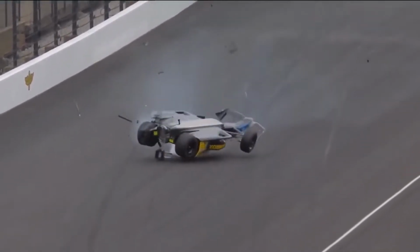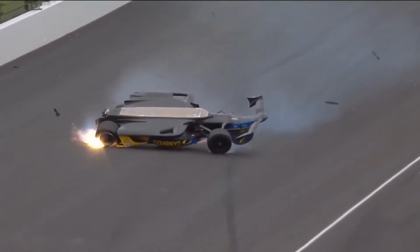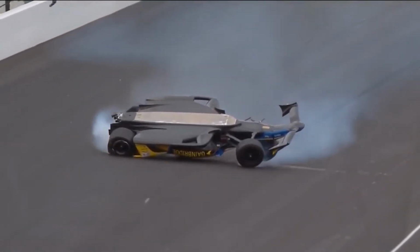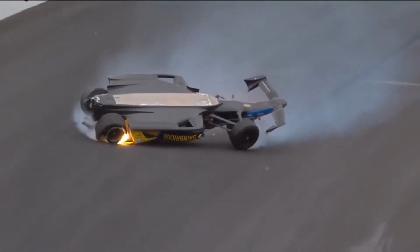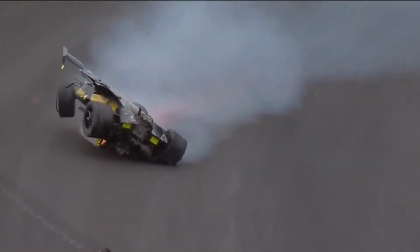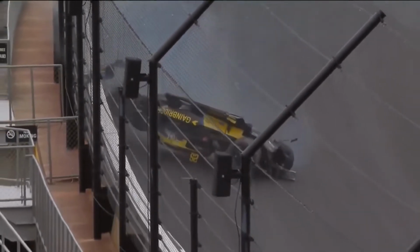Look at that thing come down. There goes our camera. And watch this second hit. So the nose is sort of halfway off at this point. You can see the hinge point there on the front nose. And then he's going to hit upside down nose first. And it's just so disorienting for the drivers. No idea where he is on track right now. No idea the secondary impact is coming. And there it is.